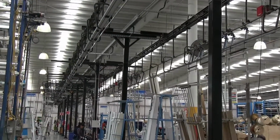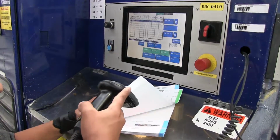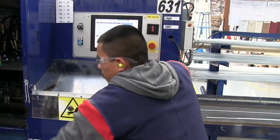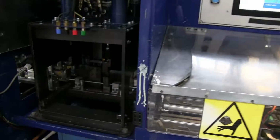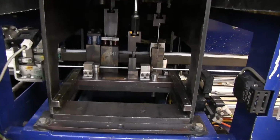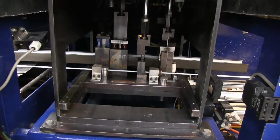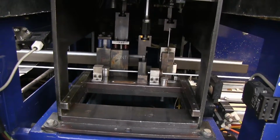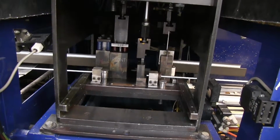Now it's time for the head rail. The barcode is again scanned, and the color-coordinated head rail is then fed into the cutting and punching machine. The machine automatically cuts the rail and tilt rod to the correct length and punches the cord route holes in the right location. Once again, no measuring tape needed.